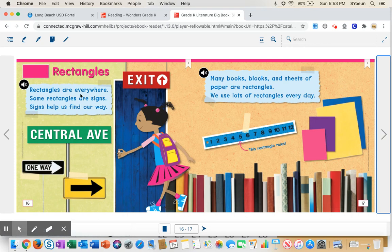Rectangles. Rectangles are everywhere. Some rectangles are signs. Signs help us find our way. Central Avenue, one way, exit. Many books, blocks, and sheets of paper are rectangles. We use lots of rectangles every day. This rectangle rules. That's a ruler.